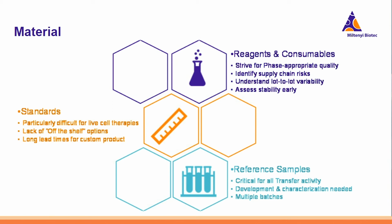Standards are challenging for cell therapy, given that most of the products are live cells, whereby standards are fairly impossible to produce, at least at this point in time. This results, of course, in a lack of off-the-shelf options and oftentimes a long lead time for custom products. Planning for this well enough in advance is important.